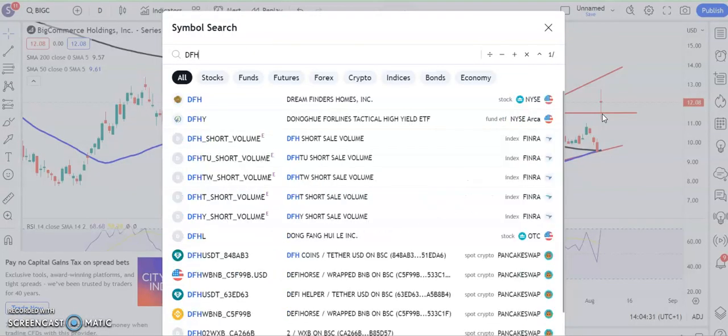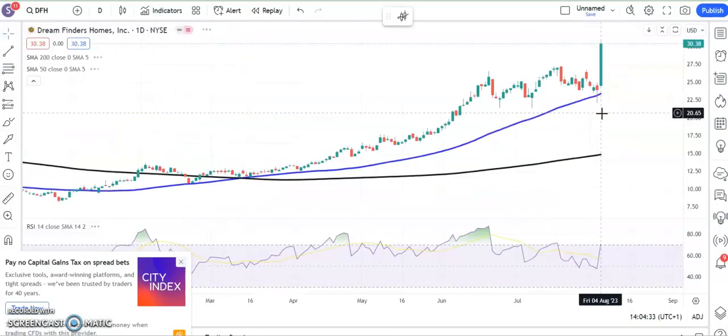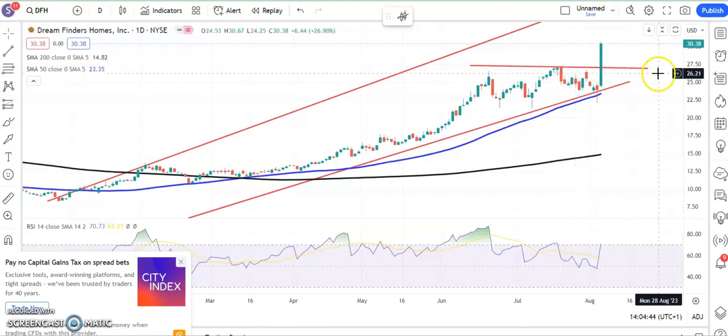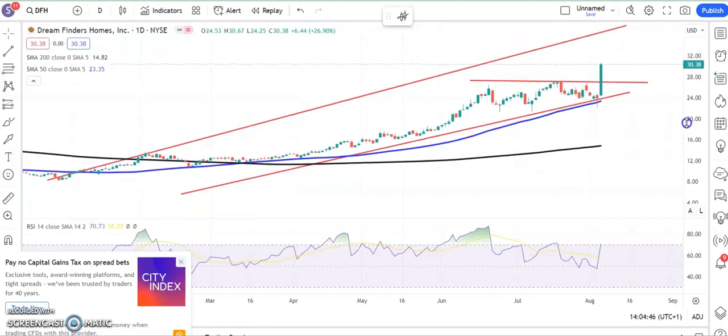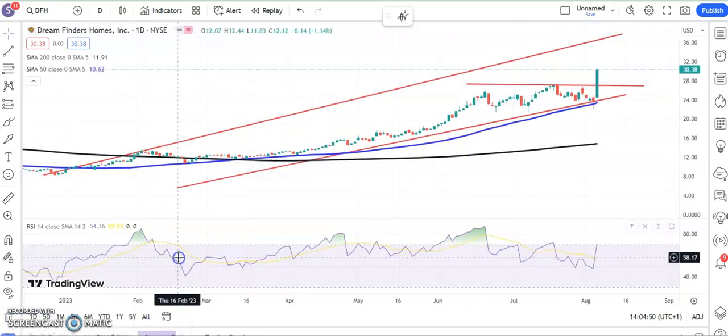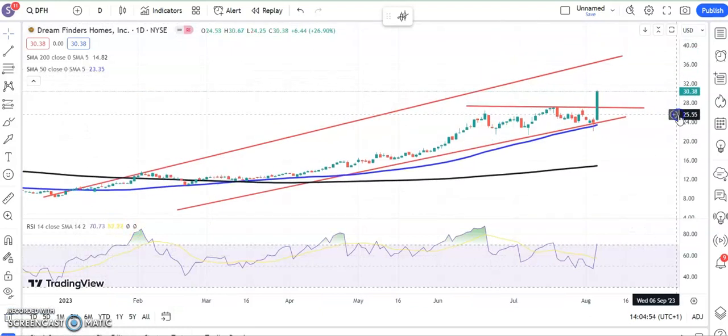Next up is another stock which is finding its way to new heights. Here we've got Dream Finders breaking through the resistance zone of the end of July. That was around $27.20, and above that, we're looking for progress within a rising trend channel from the beginning of this year that has its resistance line heading as high as $38.